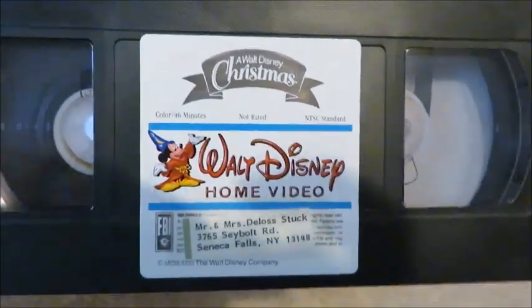Printed on September 2nd, 1986. So this is a 1986 pressing. I'll have to check to see if this one has a black screen of death at the end of it.